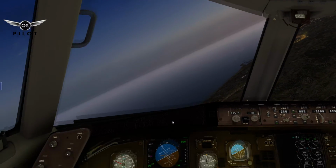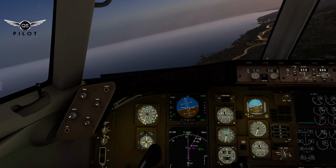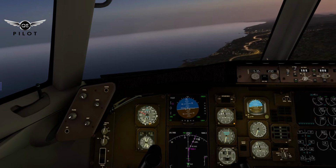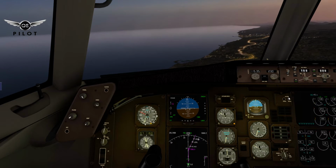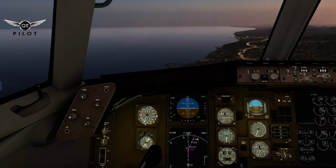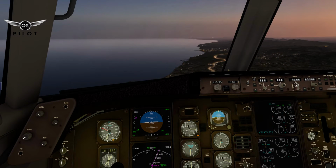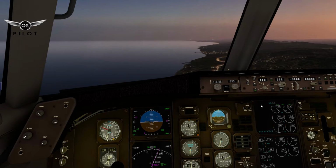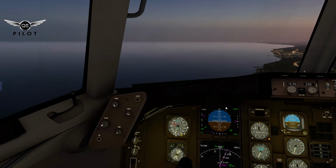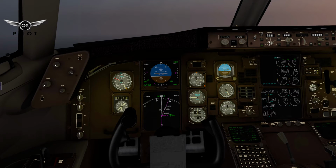Okay, we've begun our turn now towards the airport. Okay, let's reduce speed to 180 knots. Yep, I can see the airport now. It's right there in front of us. Everything looks good. Okay, I'm going to reduce speed to 170 knots.